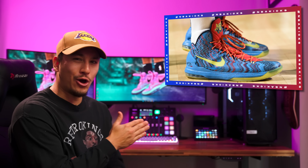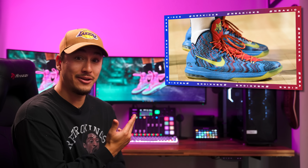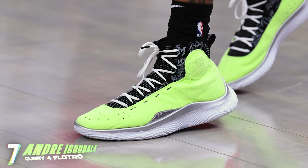But did you guys notice the huge rip that PJ Tucker has on the upper of his pair? Yikes. Next up at number 7, we have Andre Iguodala with the Curry 4 Flow.